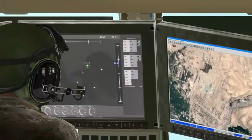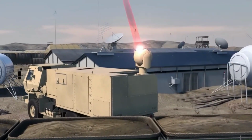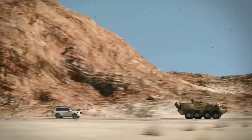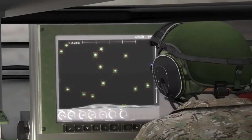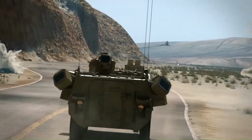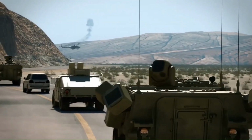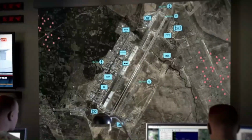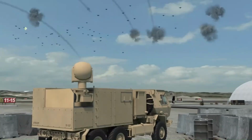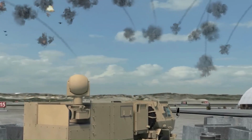HELS can be used as a standalone system or be installed on a variety of platforms. It's based on a combination of combat-ready Raytheon technologies, including a high-energy laser module and a beam control system, he says. HELS beam control system is based on an electro-optical/infrared sensor called a multispectral targeting system, MTS, which has 360-degree azimuth rotations with full hemispherical field of regard. A large aperture maximizes the optical detection range and day-night performance capability for 24/7 operations.